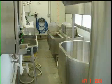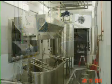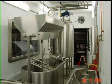The modular dairy plant can be equipped as a cheese plant, as you see here, or a milk bottling, yogurt, butter, or ice cream plant. With our modular design, you can purchase a totally engineered, tested, and inspected dairy processing plant for your farm or building site at a much lower expense.